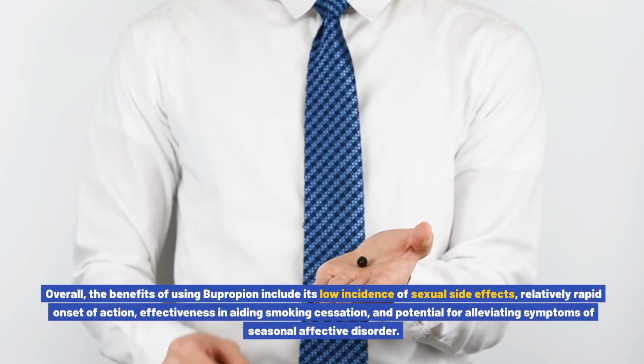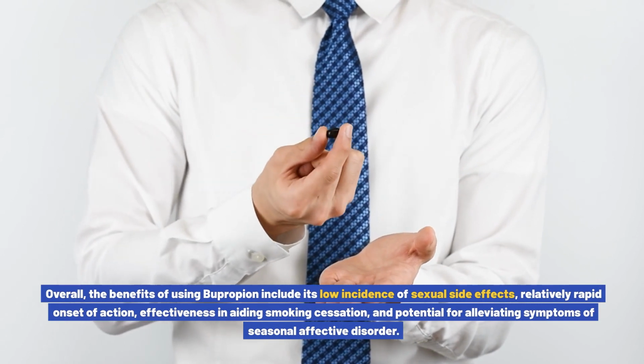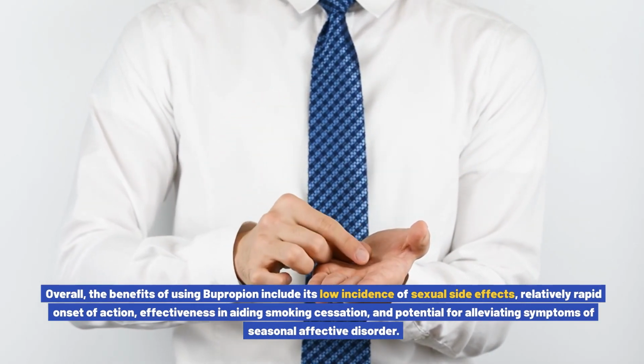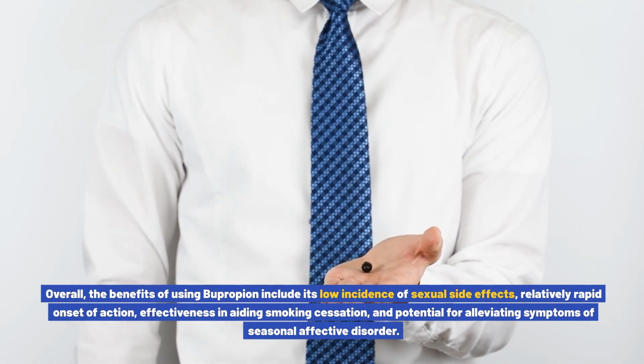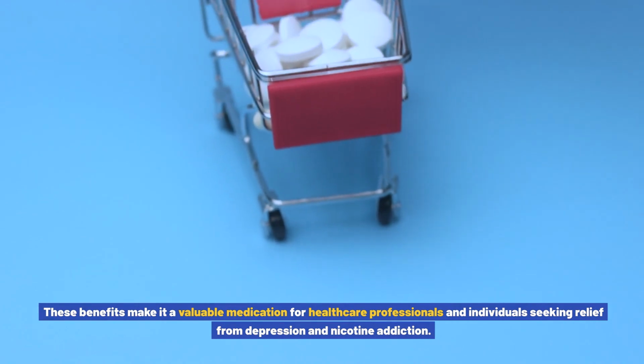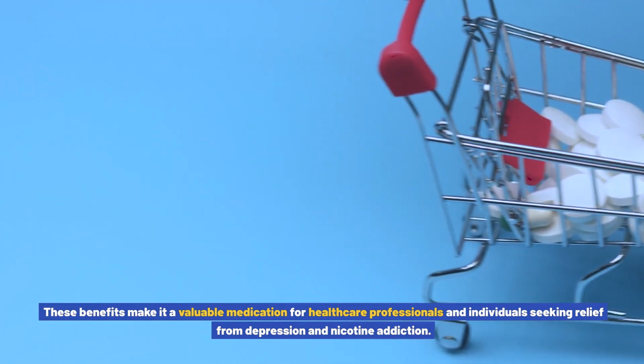Overall, the benefits of using bupropion include its low incidence of sexual side effects, relatively rapid onset of action, effectiveness in aiding smoking cessation, and potential for alleviating symptoms of seasonal affective disorder. These benefits make it a valuable medication for healthcare professionals and individuals seeking relief from depression and nicotine addiction.